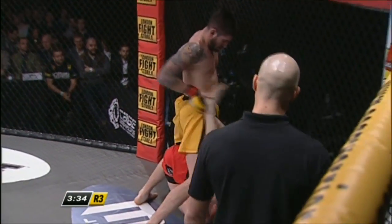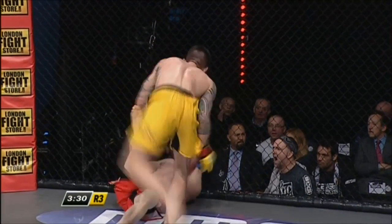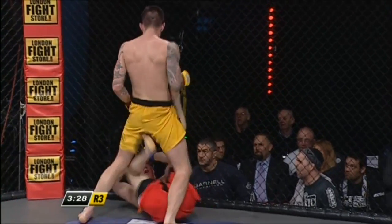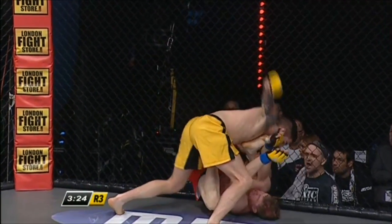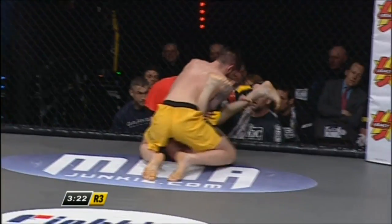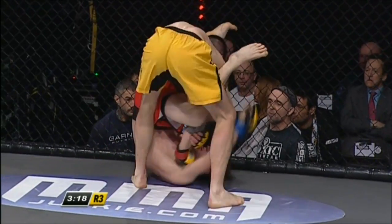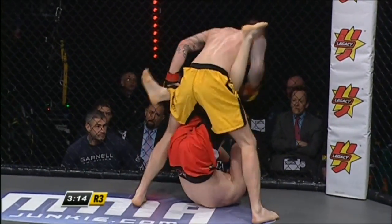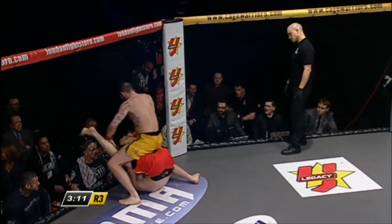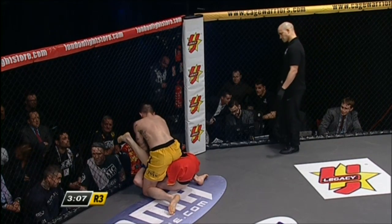Just over 3.5 minutes for either Gregor Weibel or Matt Inman to earn themselves one of those finishing bonuses. Weibel looking for a triangle, Matt Inman wise, and again heavy hip pressure. You can see he's just stacking Weibel up here, and Inman's got such long arms that he can drop that ground and pound straight through the middle. Matt Inman's corner very happy with the work that he's doing over there against the cage. I think rightly so. Gregor Weibel's threatening with the submissions, but he's never quite tight enough on the entry to really get the bite he needs. Big shots coming down from Inman.